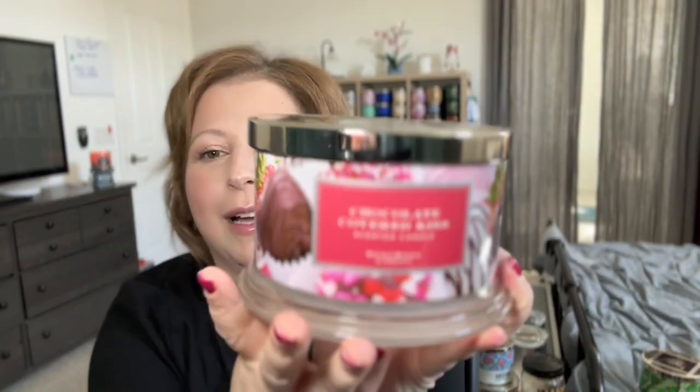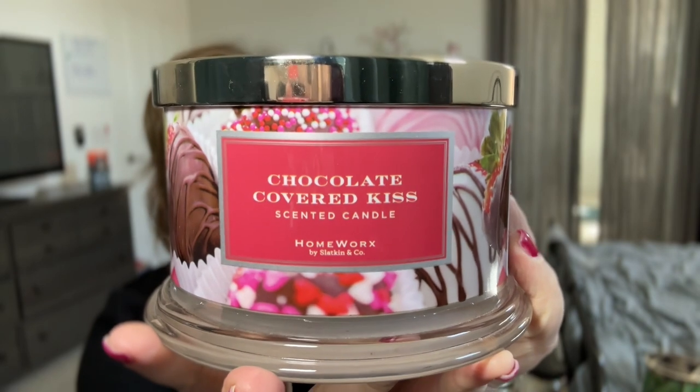For Valentine's Day, I did Homeworx chocolate covered kiss candle, and I wonder how Harry Slatkin did this. It smells like an authentic juicy strawberry, like the fruit. I wish the chocolate was a little bit more heavy, but on initial burn, it smelled like more chocolate. And then as it went through, I just smelled the juicy sweet strawberries.